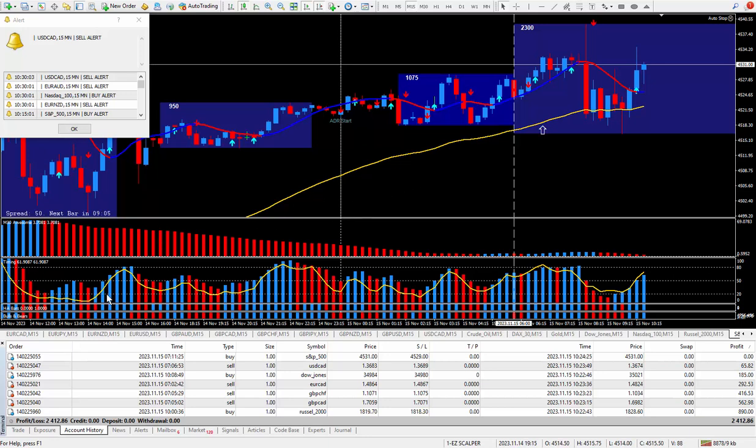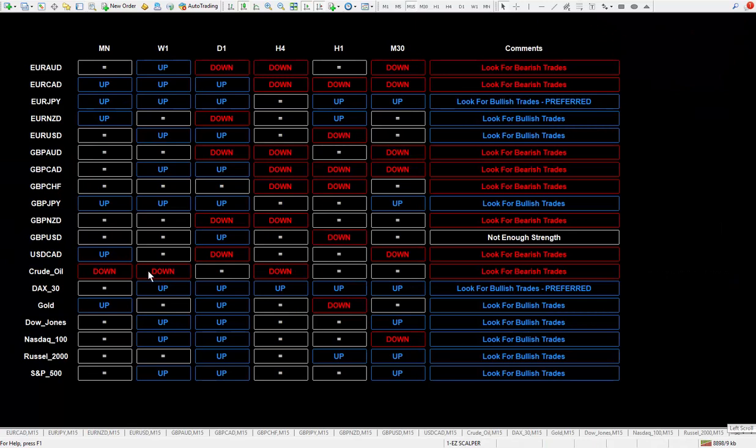So every morning at 6 o'clock, right where this vertical line is, that's 6 a.m. New York time, I'm in front of the computer looking at all the different instruments and I'm taking a look at my daily trade plan. Now here's my daily trade plan. It's an expert advisor. It's running in real time. And it'll change throughout the day, either going from look for bearish or look for bullish, and sometimes it'll just say not enough strength.